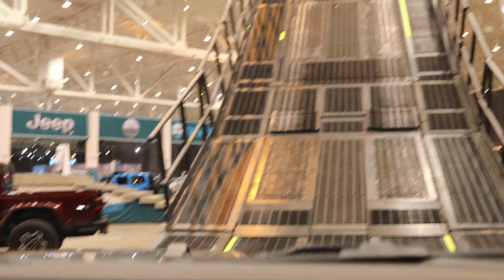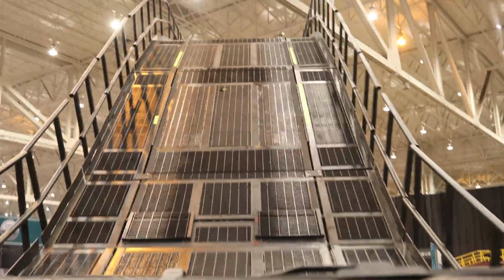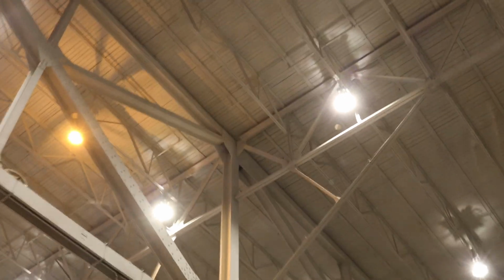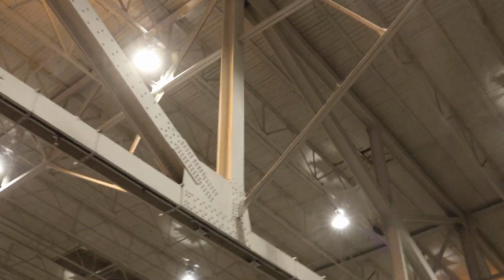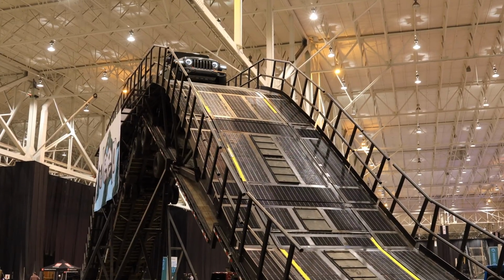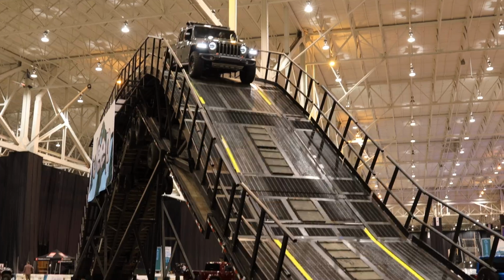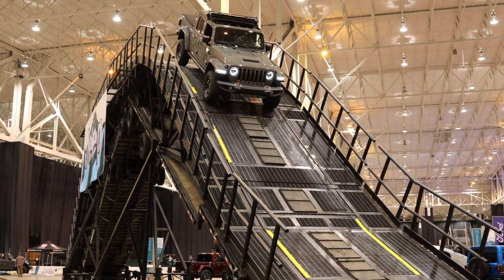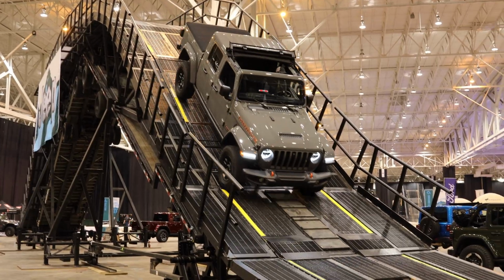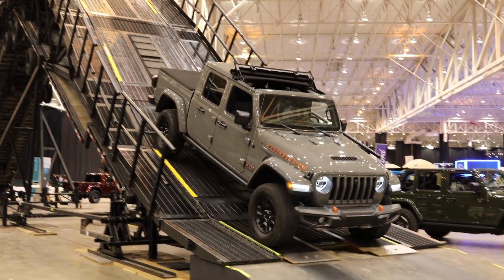Right. Let's get vertical. So this is a 40-degree hill, 28 feet up. Got your 3.6 V6 kind of star. 285 horsepower, 260 foot-pounds of torque. 40 degrees right back down. You also have hill descent available, so that's awesome.